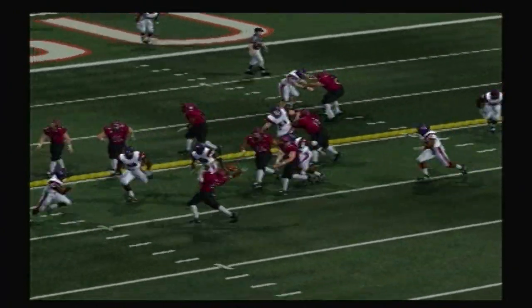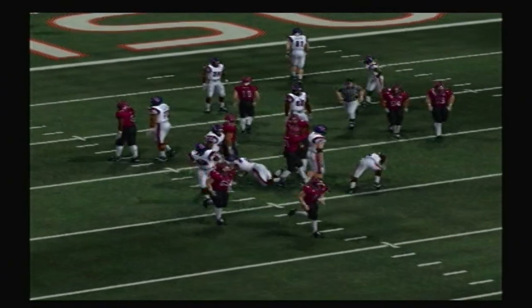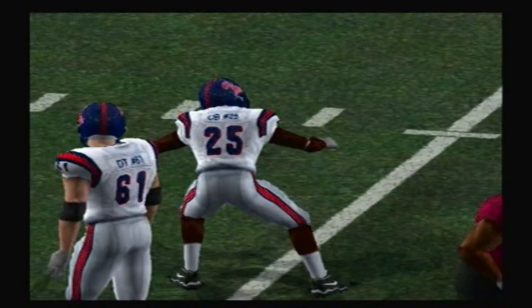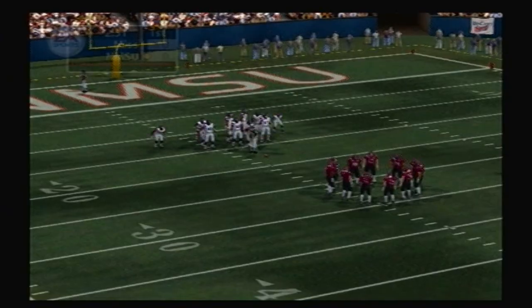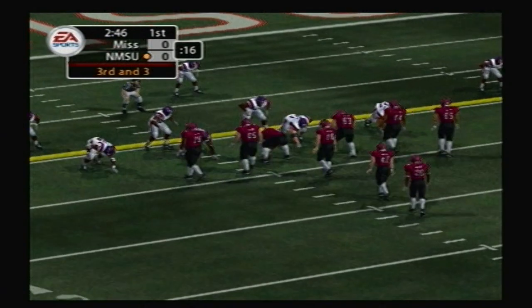They go with the option. Pitches it, and they got him for a loss. That corner did a great job there containing the outside and not allowing the ball to get by him. That showed good discipline by this defense. They line up in an I. Three. Ball on the 18-yard line.